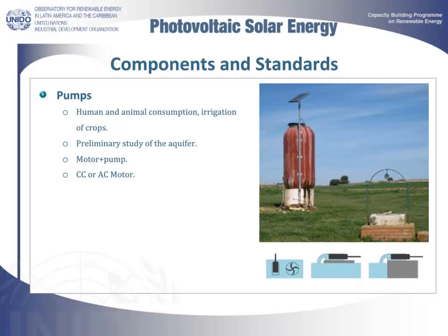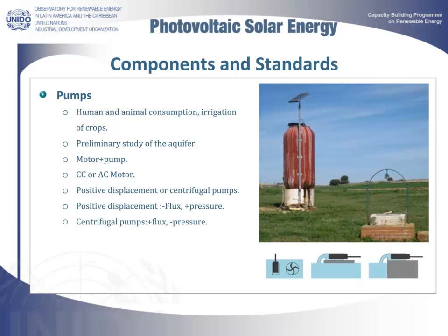The pumping system itself consists of a motor and a pump and can be used with direct current or alternating current motors. There are two main types of pumps: positive displacement pumps, which provide a smaller flow of water at a higher pressure, and centrifugal pumps, which supply a greater flow at a lower pressure. Water pumps can be positioned submerged, floating, or near the water surface.